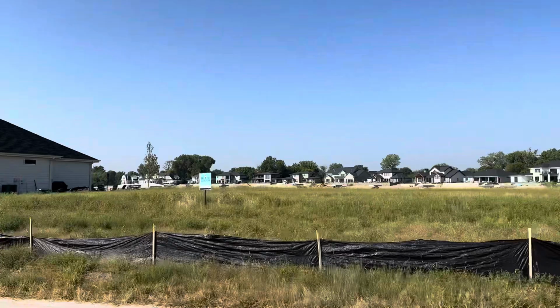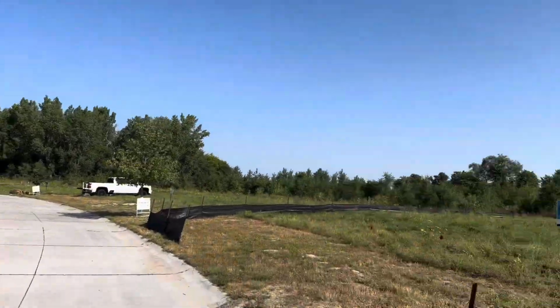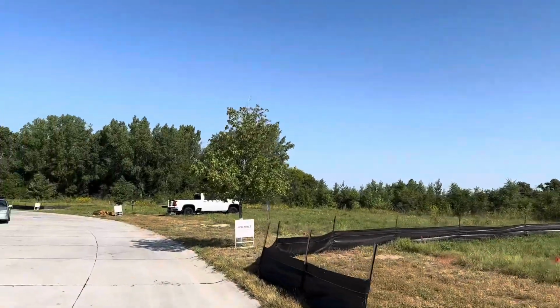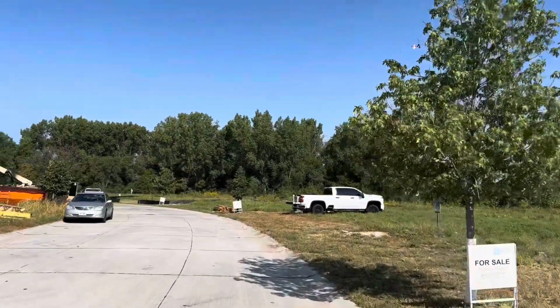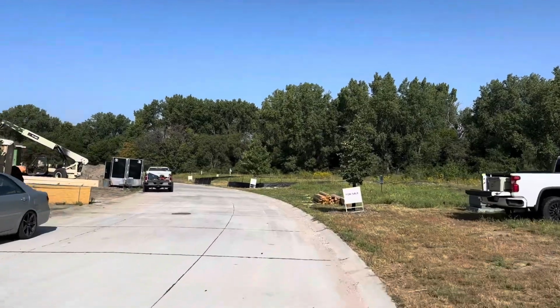North end of the West Bay. Here's some of the outlots here. I think there might be 8 or so that are still available, listed on the market.